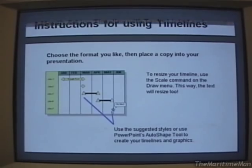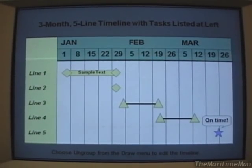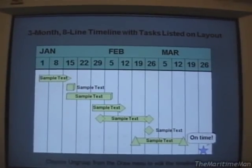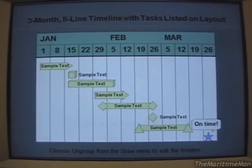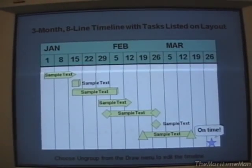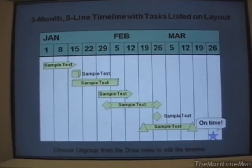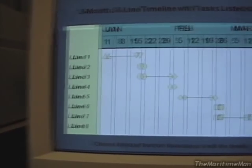Timelines. These look like, you know what these are? These are Gantt charts. In one of my classes at university, I had to learn about these. They're very useful devices for project planning. This is a Gantt chart. Cool. Yeah.